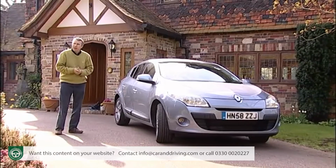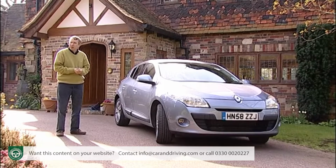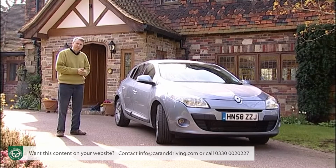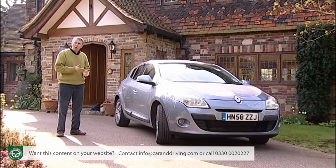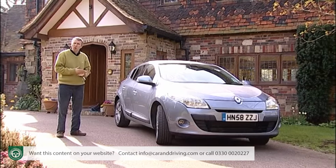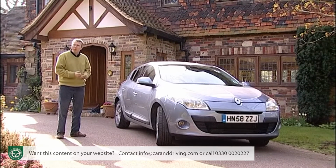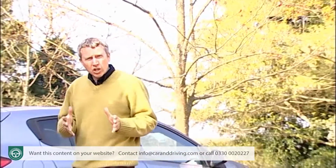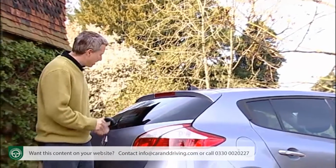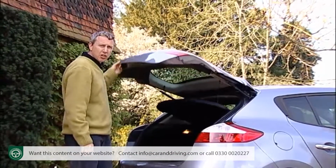The three main Megane body styles include a 3-door coupe, a sports tourer estate, and the 5-door hatchback that we're looking at here. Now, all are longer, wider and higher than their predecessors, featuring also a longer 2.64 metre wheelbase that offers plenty of cabin space. Luggage is well served too. The 372 litre boot in this 5-door is one of the largest and the best shaped in the class.